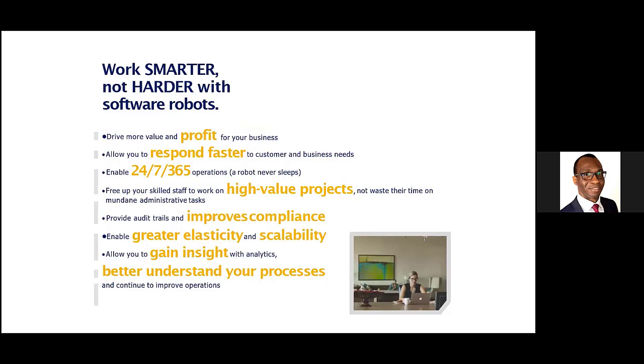So it helps you to drive value and profits. It makes the business a bit more elastic. If tax season is coming, as an example, and you need to get a lot more done, you can add a few more robots in to do the work. It doesn't cost as much. And then as soon as those pressure periods are gone, you can downscale again and go back to your normal processing capacity, right?